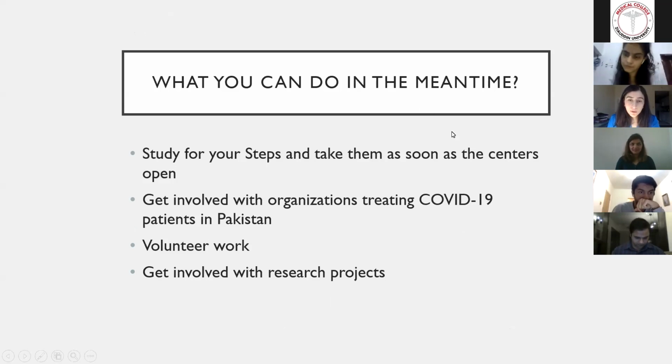And you can do that from Pakistan too, especially if you worked with somebody, if you went for electives in your second or third year, or you know somebody personally, you can get in touch with them and tell them that you're in another country, but a lot of the work is happening remotely, so you can get in on at some level. You can also work with people in Pakistan.